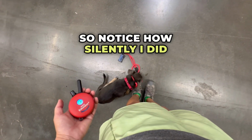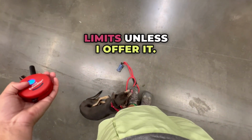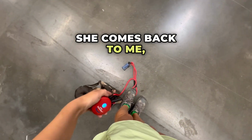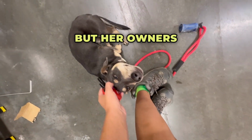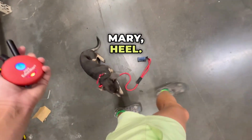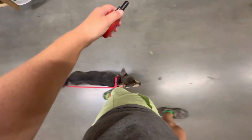So notice how silently I did that. Forward motion towards the people is a no, right? Because everything is off limits unless I offer it. Forward motion, I click, she comes back to me, I release. That's it. That's a good girl, and that's how she's gonna learn. Because I know she's really friendly, but her owners will struggle if she's lunging towards every person she sees. Okay, heel. Tapping the tone until she finds heel again. Watch this. Good girl.